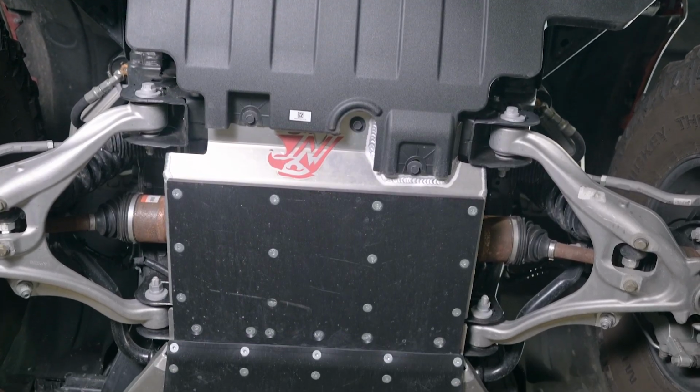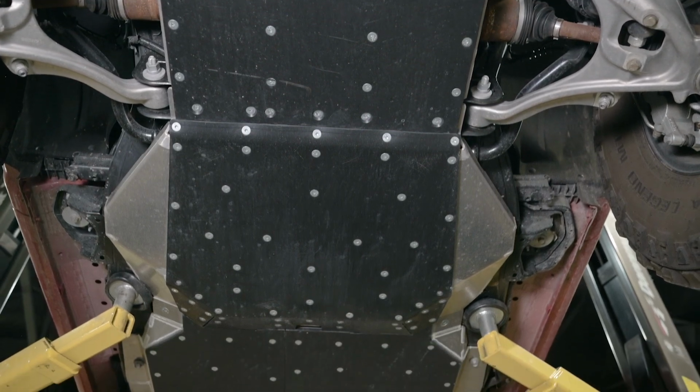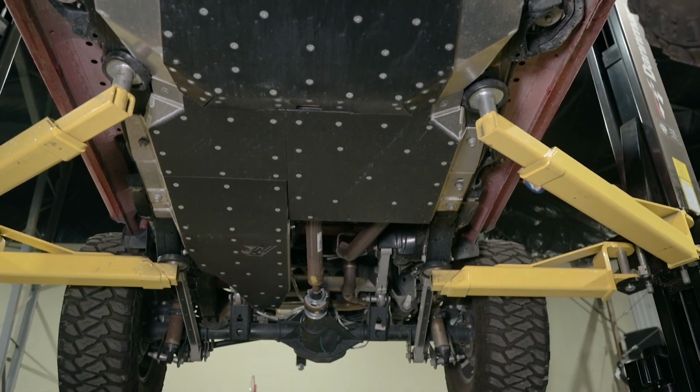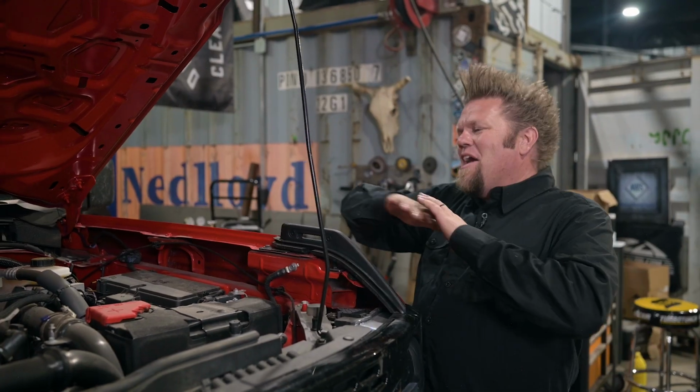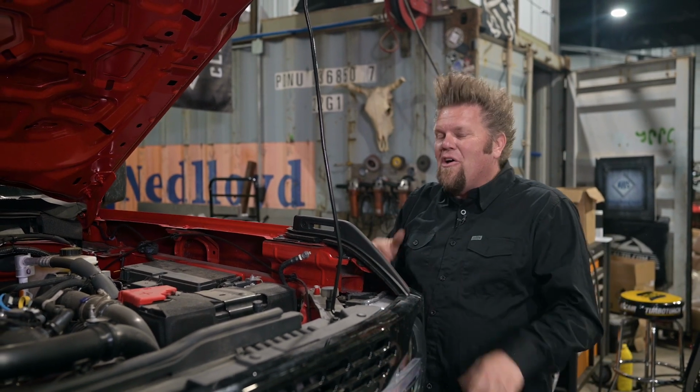Like all modern cars, there's a lot of technology underneath this thing. So you want to skid plate this thing from front to back because, unlike a classic Bronco, anything goes wrong with this truck electronically, it goes into limp mode and you got to basically crawl your way home. It's the one downfall to a modern vehicle.